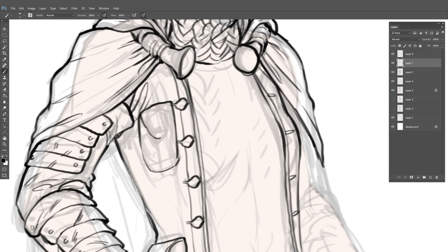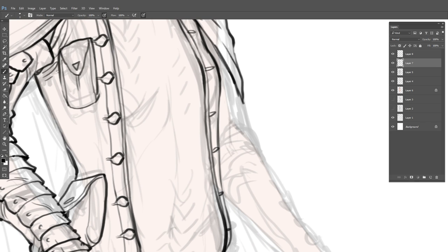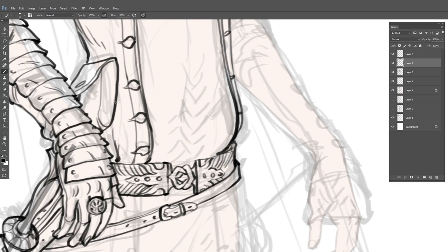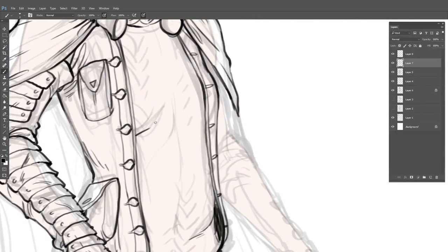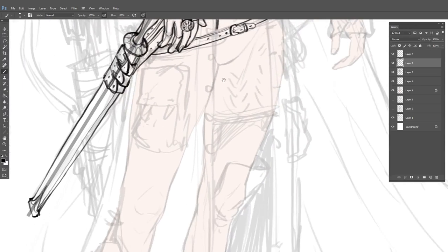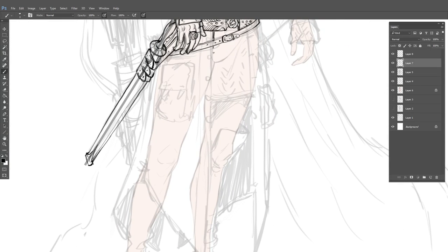Do you have a favorite class to illustrate? Absolutely. It's my favorite class to illustrate, and it's my favorite class to play. I love the rogue space. I like playing rogues, I like drawing rogues. I think it's the best. I like being sneaky and devious and undercover, and it can be a bit of a cheat.